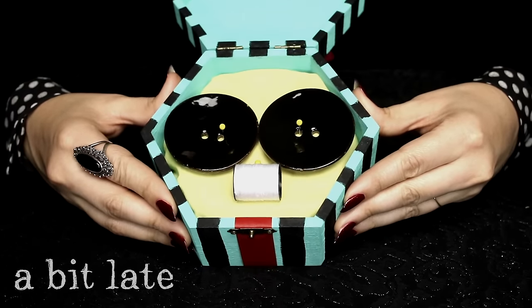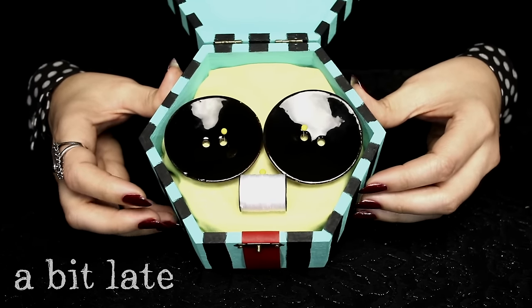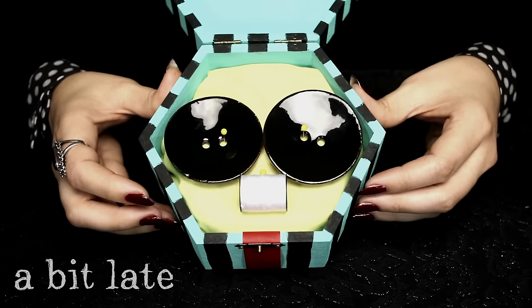Yes, the traditional black buttons. And, oh look, they came with pins and thread. Not to worry, not to worry.